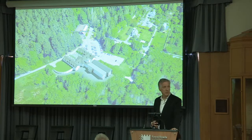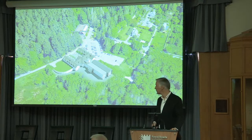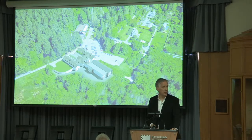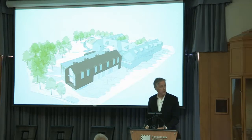There are environmental setbacks that we have to respect to the streams that are in the area, and we're trying to limit the amount of material that is cleared in order to accommodate the building, for the simple fact that the building should be engaged and directly connected to the landscape around it. After all, it is a school of environmental science. So here's a sketch of the proposed building.